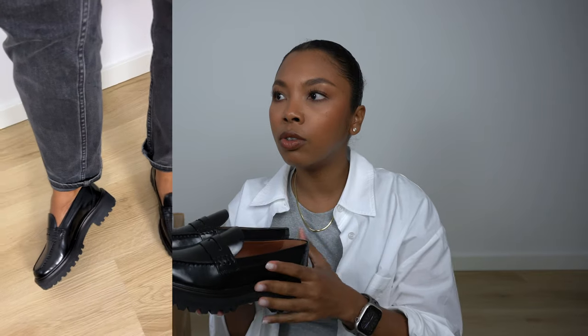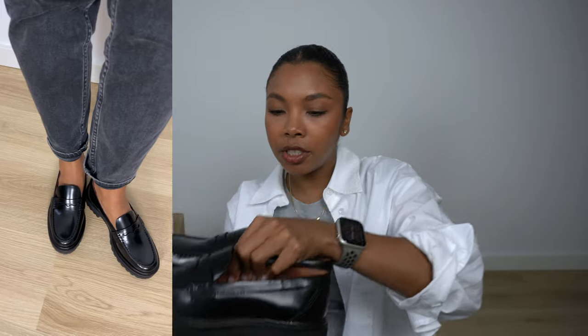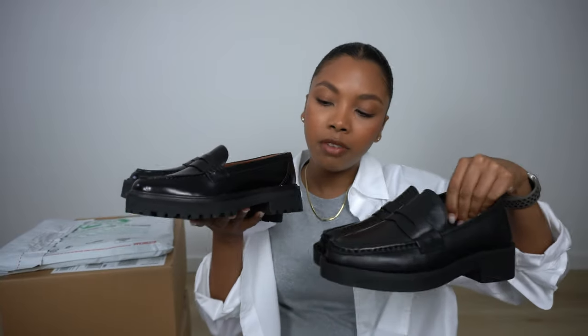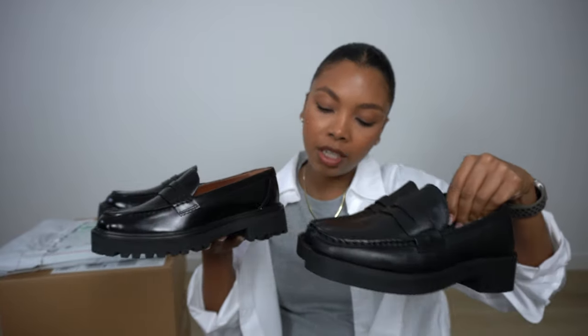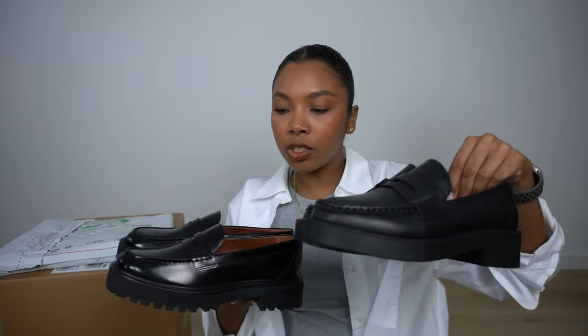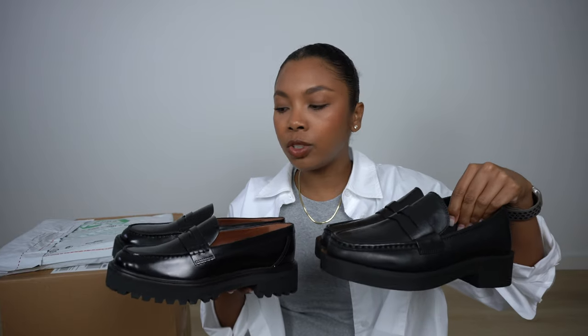And I know with loafers, I love for the loafers to be a little bit snug on the foot. And sometimes brands run big. But yeah, on the first look, you can compare the two. What I love about this one from Reformation is the sole. You can see it's much rougher and edgier, and also the leather is a little bit shinier, which makes it so much more elevated. This one looks a little bit grandpa-ish, if I'm super honest with you.